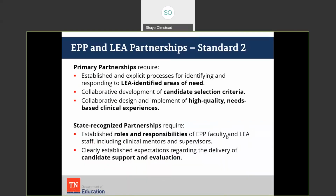A few other Tennessee-specific considerations related to the review. Over the last several years, there's also been a very big push and focus on partnerships, EPP and LEA partnerships. This is rooted in policy, and so particularly in Standard 2, you'll probably see a lot of reference to Lipscomb's primary partnerships. What this means is that they require an established and explicit process for identifying and responding to LEA-identified areas of need, a collaborative development of candidate selection criteria, and a collaborative design and implementation of high-quality needs-based clinical experiences.